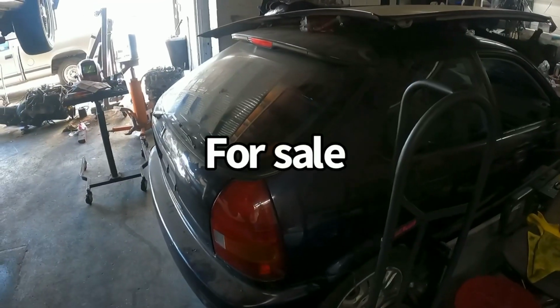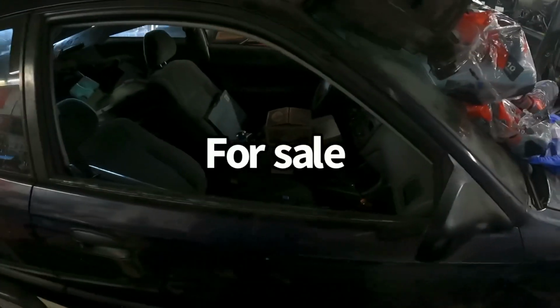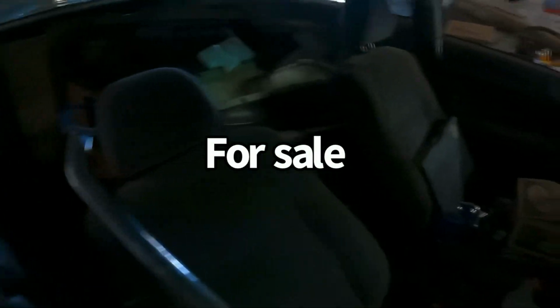Because I would put the Type R in this. Sure, yeah, this would be Type R. Yeah, that's what I would have. It's stick shift too. The motor in it is a good used motor they threw in. They just never finished it. Randy, is that car with you?